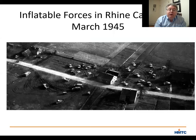This is a rare photograph of one of the areas they created in the Rhine Campaign with the inflatable vehicles. All of the vehicles in the photo are fake, they're inflatable. But you see that the unit made them look real by adding tracks in the grass and mud. Of course, the unit did much more than just put up the inflatable trucks and mark patterns into the soil.